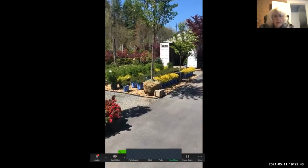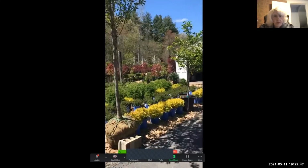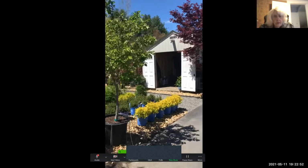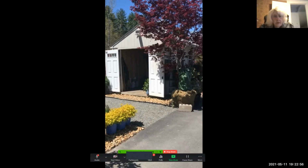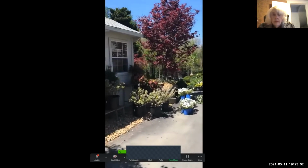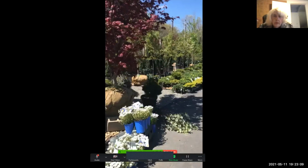When I was here last week, one thing that I was impressed with was that a lot of the nursery stock is from Monrovia and Isley on the west coast, and Isley is probably the primary source for dwarf conifers and Japanese maples and dwarf Jap maples, and the selection here is just outstanding.